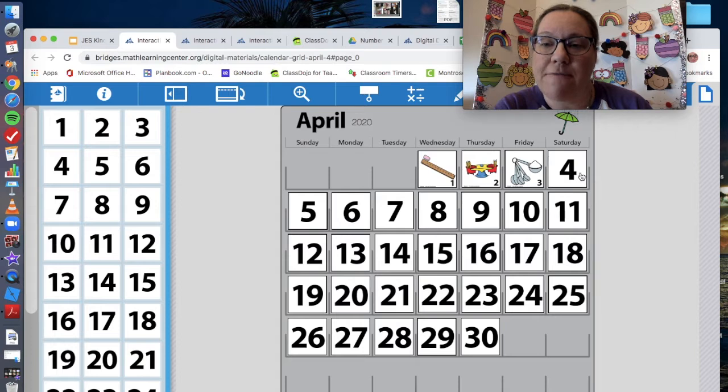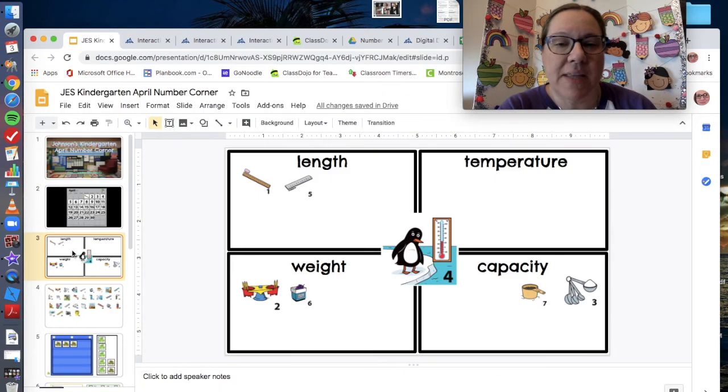I'm going to go ahead and flip that over. Oh, one of Miss Morris's favorite animals, a penguin, is on there. Let's take a little closer look at that penguin and see him right here in the middle of our table. He is standing on some ice. Maybe he's in the North Pole right now. And there is a measuring tool right next to him. And I think it might be measuring something in the air. Anybody have an idea of what that tool is called? Yeah, if you said thermometer, you are correct.